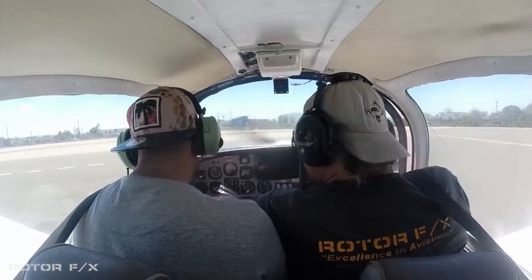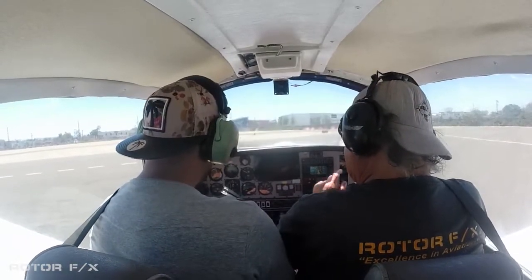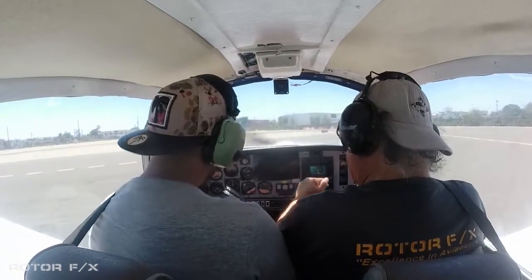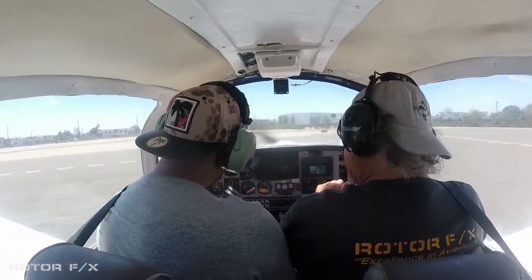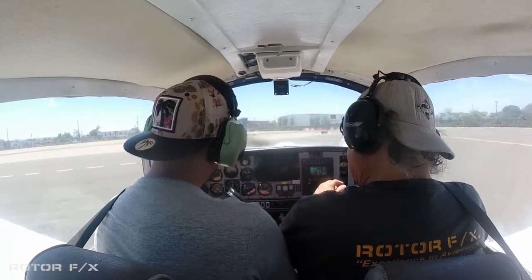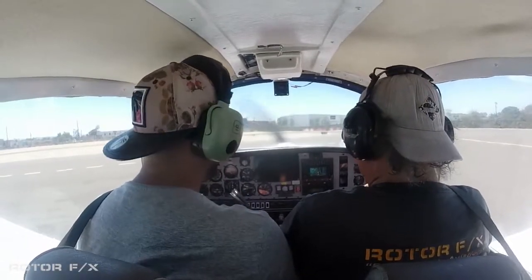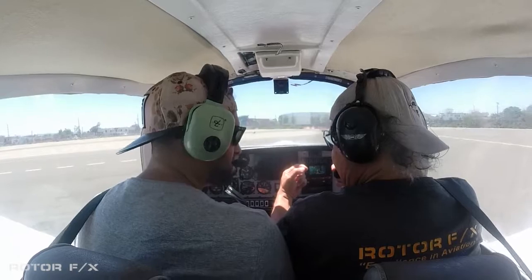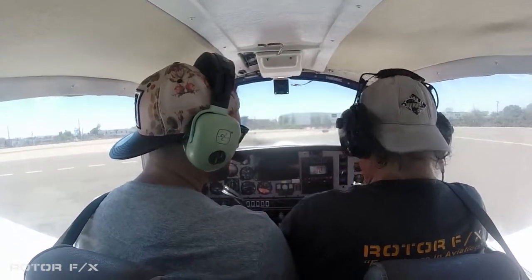Now you're going to grab that key and go one easy click to the left. Just one click to the left. Good. One click to the right. Now two clicks to the left. And two clicks to the right. Very good. The airplane engines have two spark plugs per cylinder, with two different systems, so we tested them and they work okay.